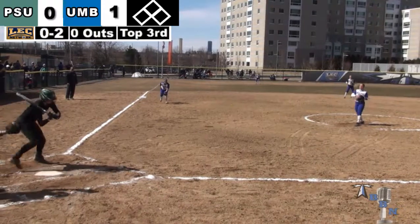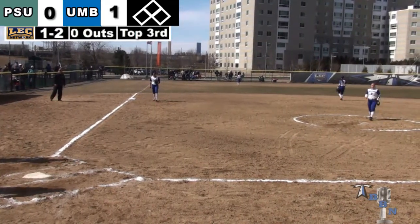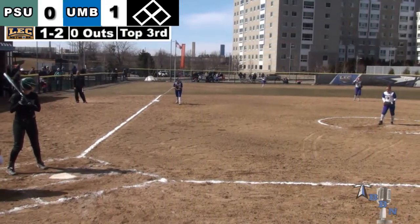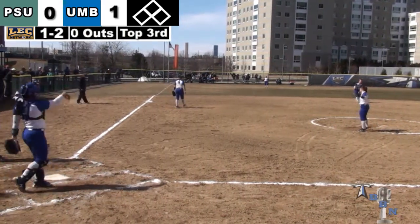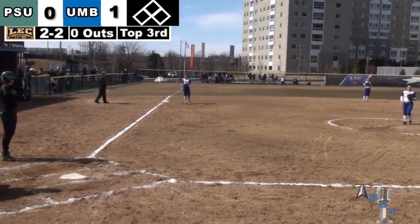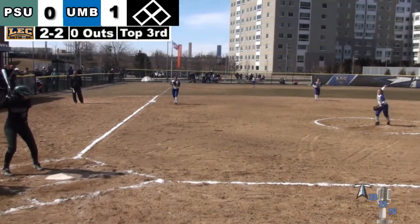Greenspan working pretty quickly. And that one almost strike 3. Well outside, but Butler nearly swung at that one. Checks her swing, and the count will go to 1-2. And that one well outside. Count goes to 2-2 here on Butler. Wind is blowing pretty hard out towards left field right now.